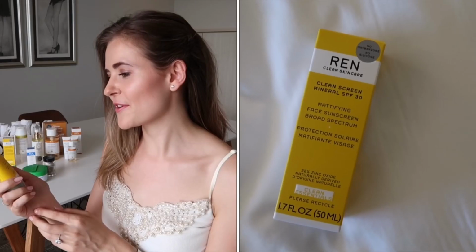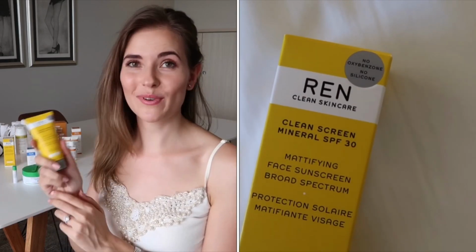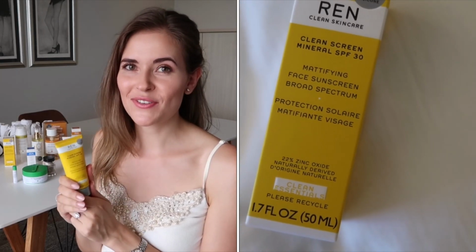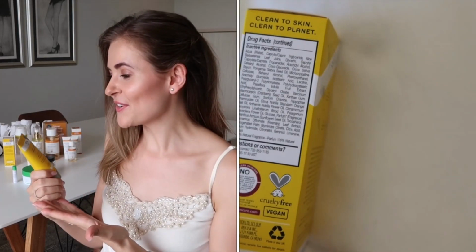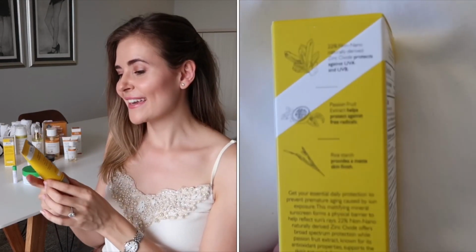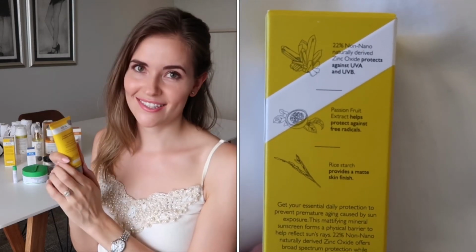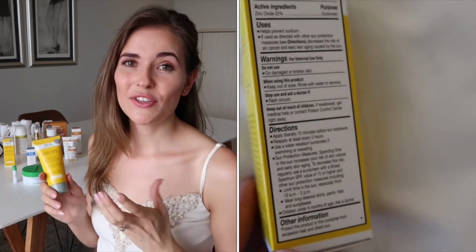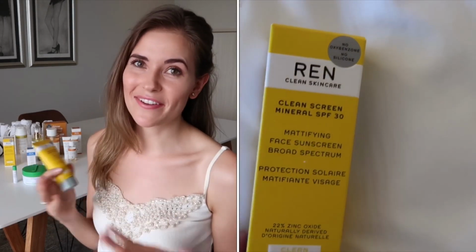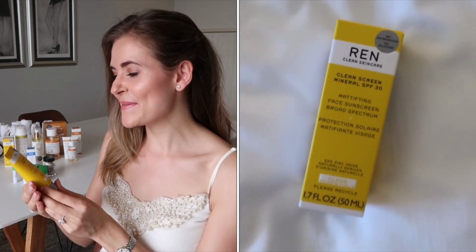Next up is the Clean Screen Mineral SPF 30 Mattifying Face Sunscreen, Broad Spectrum Sunscreen. And this is actually the product that introduced me to REN skincare in general. So I didn't know any of these other products. This is the very first product that I was introduced to, and it is a fantastic sunscreen. Living in South Africa, you really want to apply sunscreen every single day because we have sunlight every single day, even through winter. And my mum was kind enough to get us into the habit of applying sunscreen every single day from a very young age.